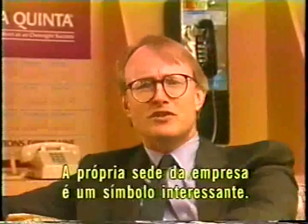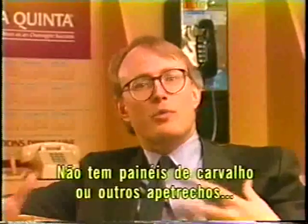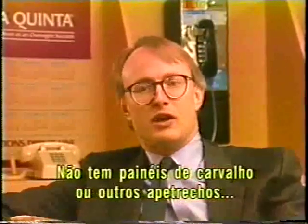The corporate headquarters itself is sort of an interesting symbol of this. It's nice, but it's modest. There's no oak paneling, there's no frills that eat money.